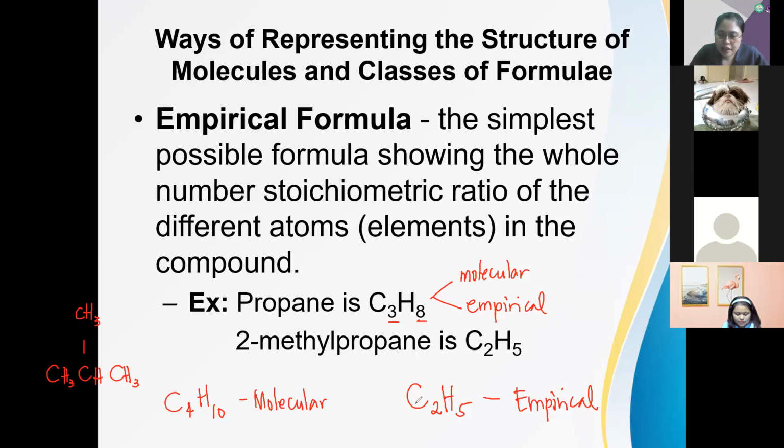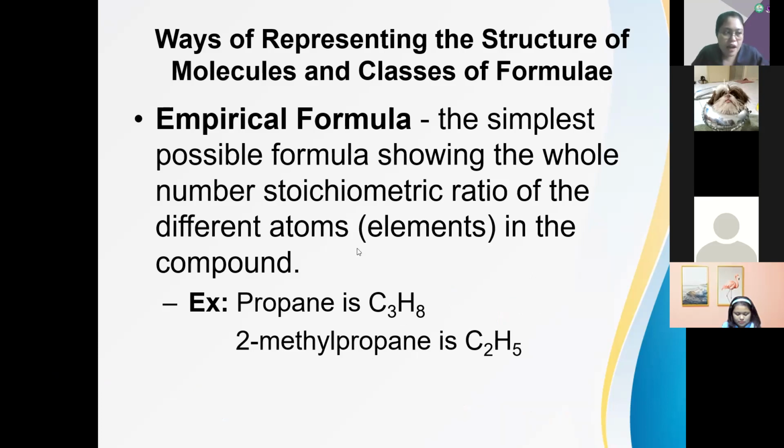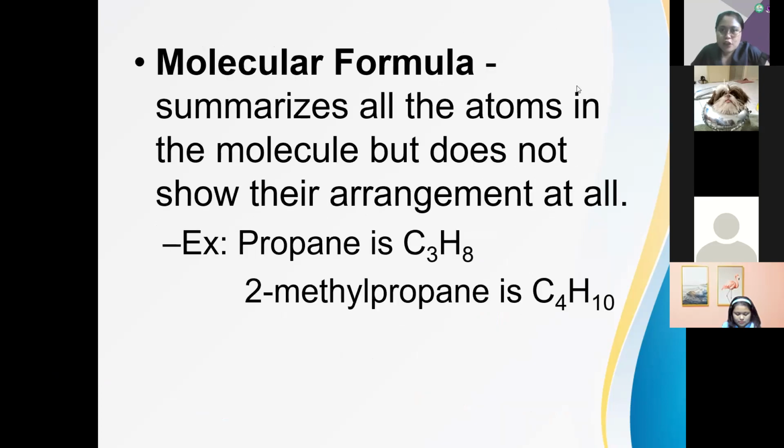So ulito na ako, empirical formula is the simplest formula of a given compound. It will not really show us the exact number of atoms. It will show us the number of atoms for each element though, pero it's not really the exact number of atoms. But kung gusto natin exact number of atoms talaga ng each element present in the compound, we will be using the molecular formula. Okay, so hanapin nyo lang ang factor, i-reduce nyo siya. That will now be the empirical formula.